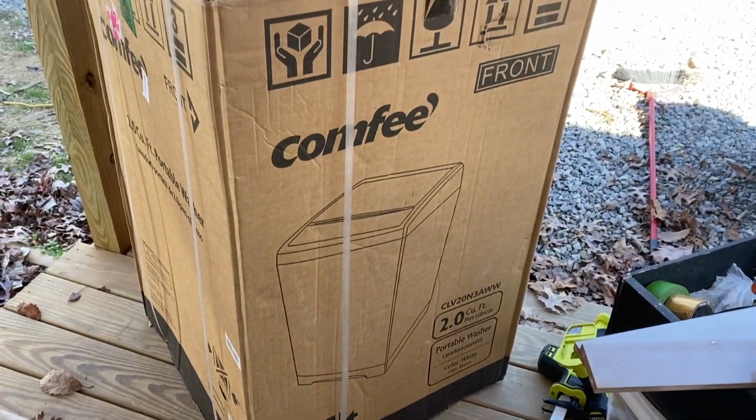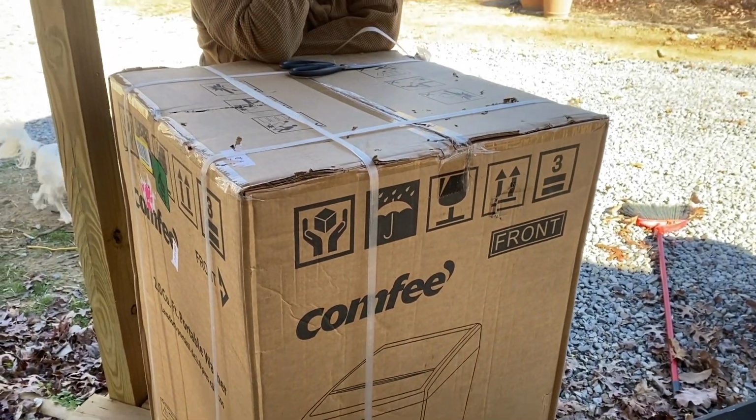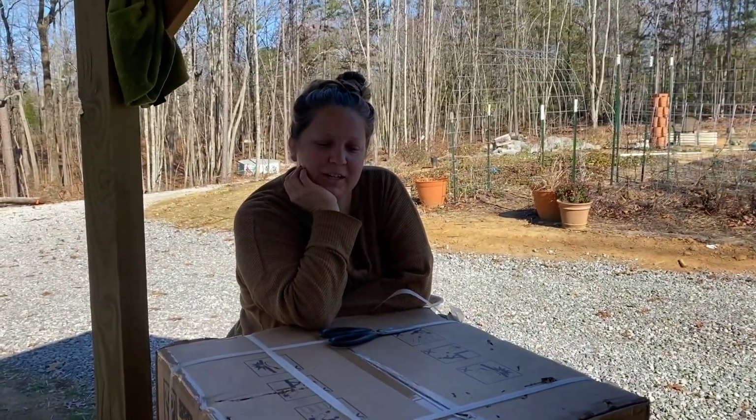We are moving into some real luxury. We got a dishwasher last week, and this week, I'll show you what we got. That's right. What is that? A portable washer. Yes. We also don't have this yet, but we did buy a dryer to go with this.